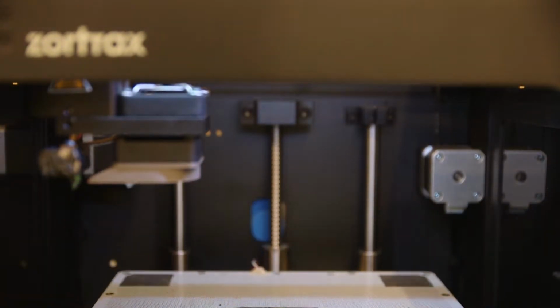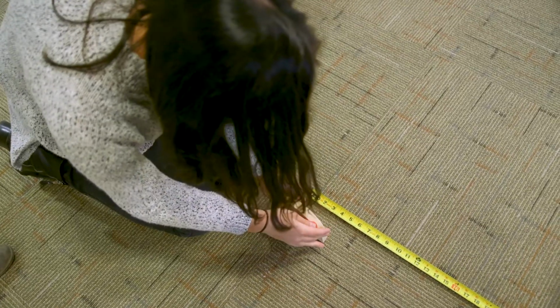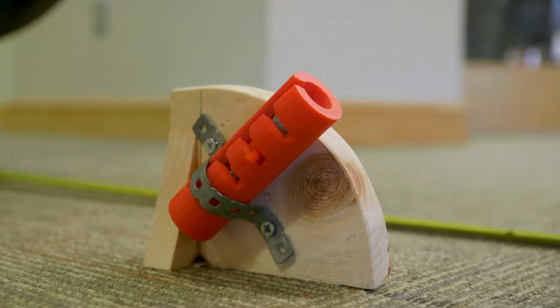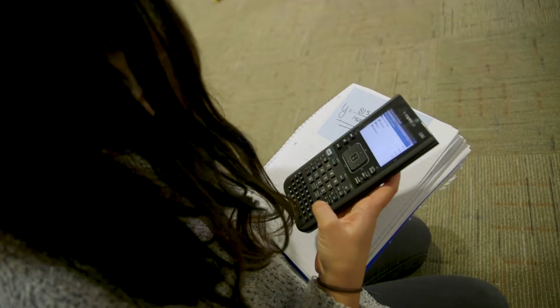We looked at the materials around us. We saw that there were springs in here and we used that in our catapult, where if we were sitting in a normal classroom, I don't think we would have gotten the ideas for it. We had a few bumps in the road, but in the end, we've come up with a pretty awesome result.